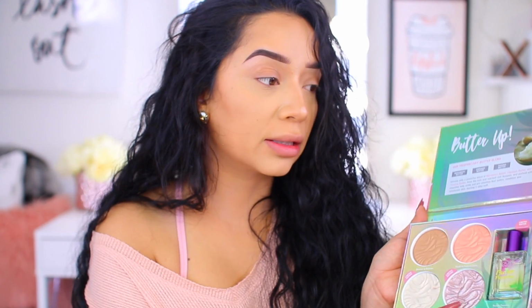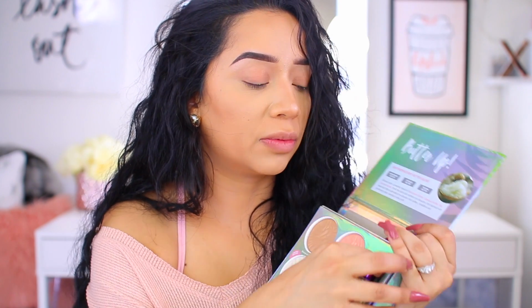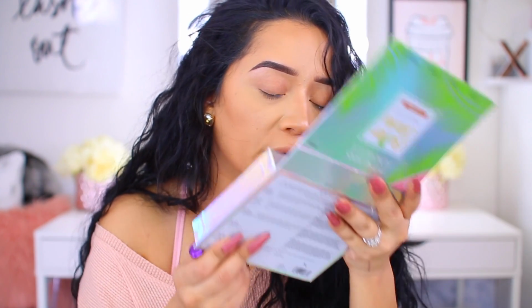I'm excited to try the blush. I did try this little highlighter because I put it on my nose since I contour my nose before, and I love it. It's so creamy and it's super intense. I'm not a big fan of the fact that it's more of a pinker shade, but I guess I can deal with it. And I really want to smell this perfume because I know that it's going to smell good.